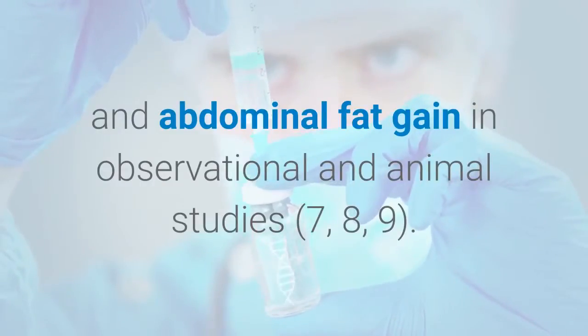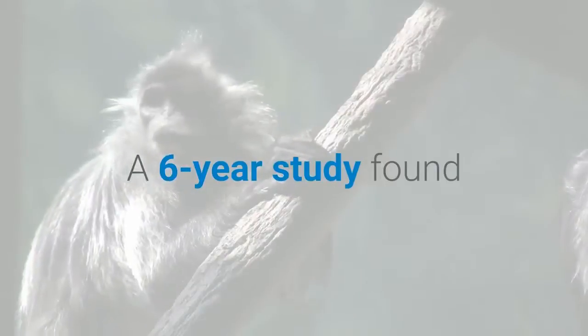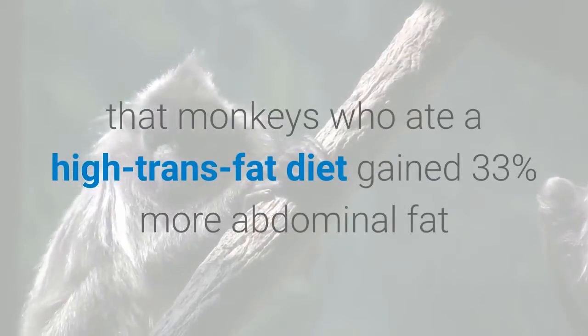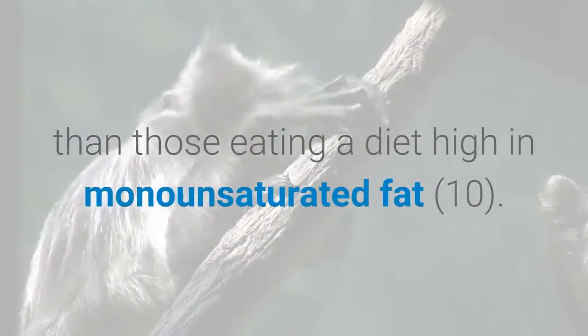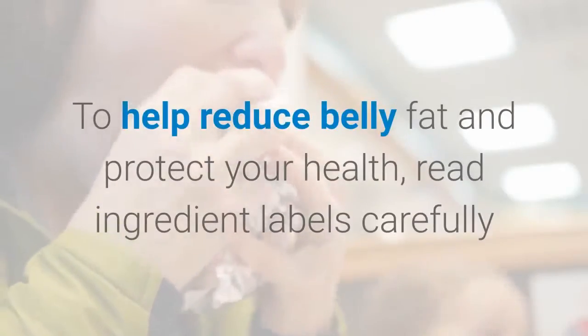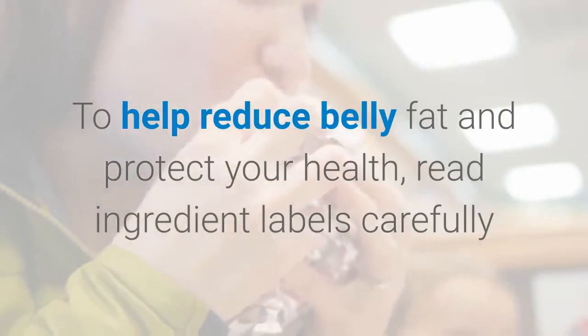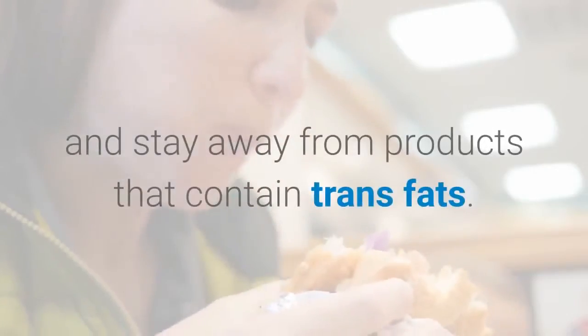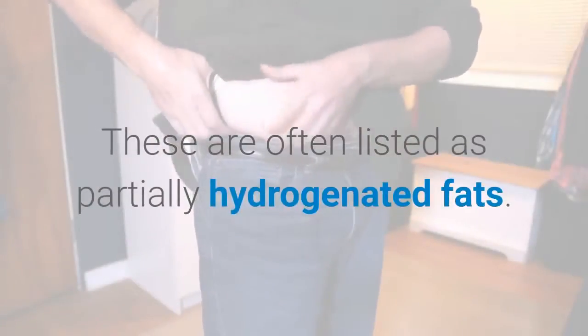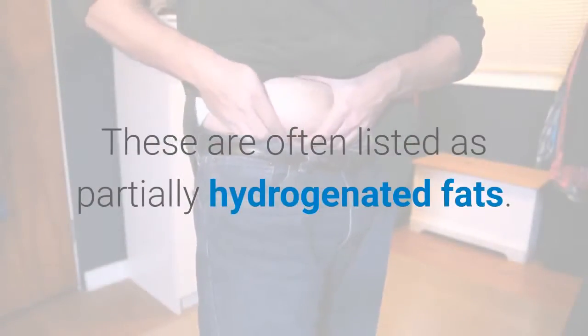A 6-year study found that monkeys who ate a high trans fat diet gained 33% more abdominal fat than those eating a diet high in monounsaturated fat. To help reduce belly fat and protect your health, read ingredient labels carefully and stay away from products that contain trans fats. These are often listed as partially hydrogenated fats.